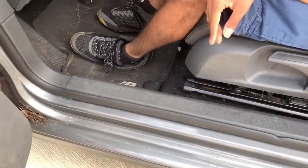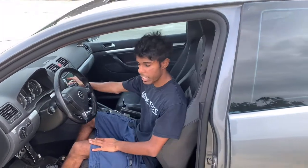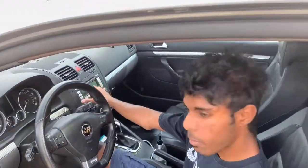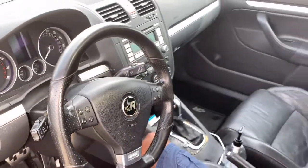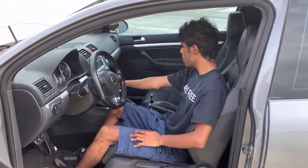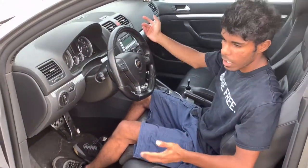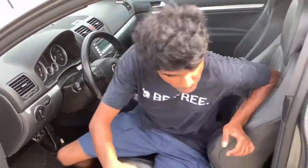Let's see, things I don't love: this radio. It's pretty outdated, but I am going to get an updated touchscreen radio later on. I love that it has a sunroof. This car pretty much has all the options, fully optioned from the factory, because it is an R line. It has a sunroof, AC, heated seats, pretty much all the options you could have. This is the interior of the car.